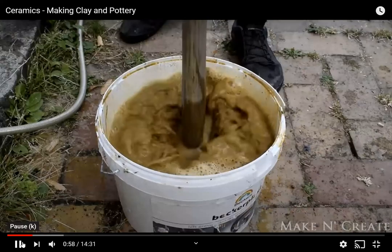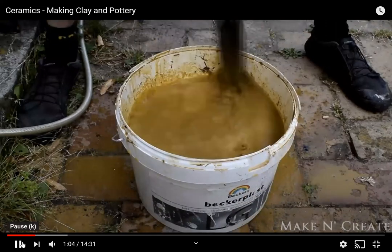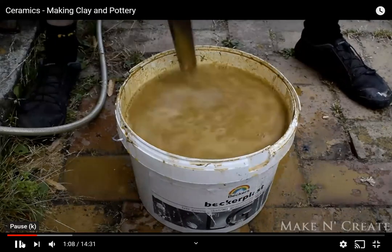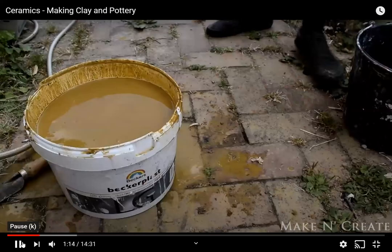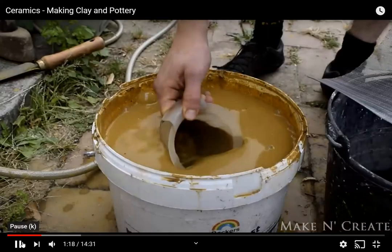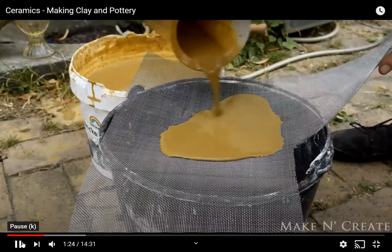Oh, so what's happening here? He's making a mess. That's awesome. But these rocks are actually breaking up and dissolving into that water. And that's what's special about clay. Other rocks will stay as a rock, but the clay is actually tiny particles. Look at that, looks so neat.